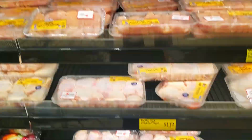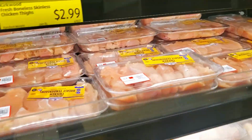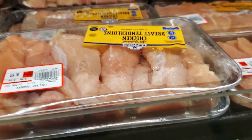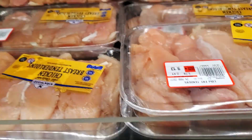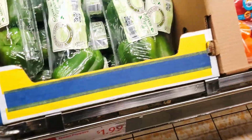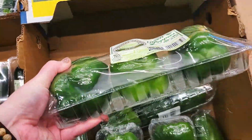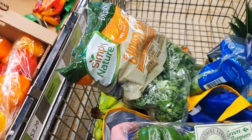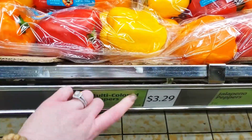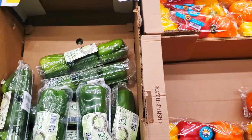Seeing that once again there's no chicken breasts, so they have the tenderloins at least this week, but yeah, I guess I'm just gonna get some from Wegmans. So I was gonna get multicolored peppers, these ones, but they're $3.29 and these are $1.99.